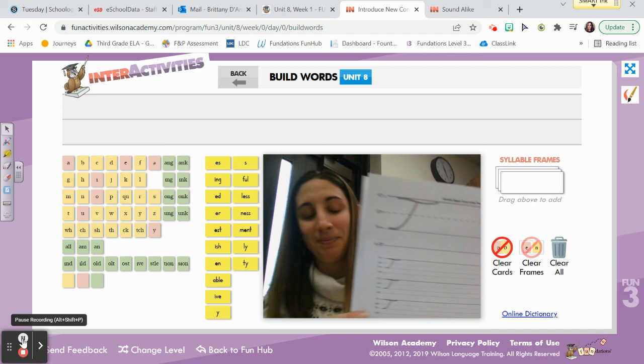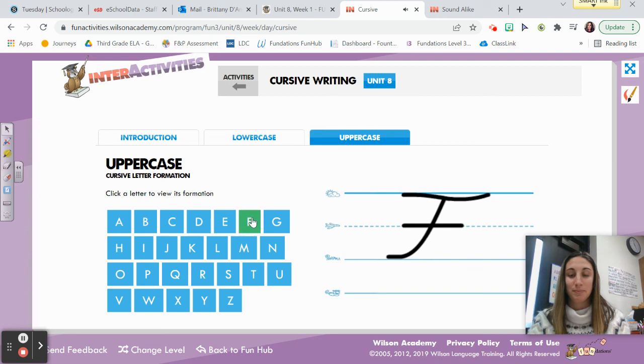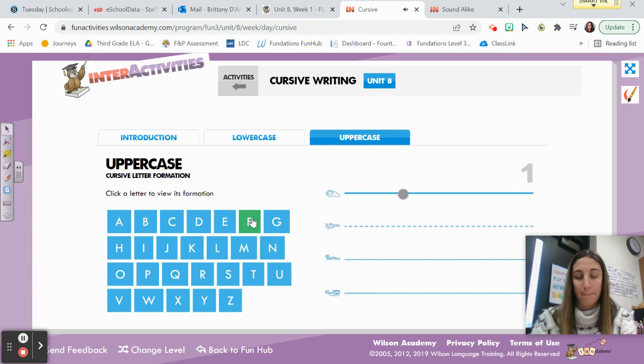All right, in case you forget how to form the uppercase F, watch this video so you know the steps. F is a skyline dip across letter. It starts on the skyline. Point to the skyline. Go across and make a dip on the skyline. Point to the middle of the line. Go down to the grass line and make a curve. Cross it on the plain line. Very good. And next is uppercase T.